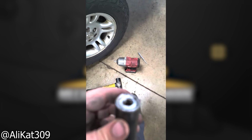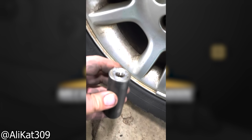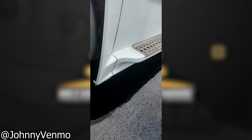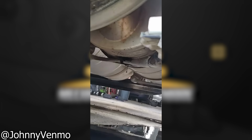So this is an interesting one. Didn't know I could do that. That's pretty good. That's half of a nut. Just broken off. Thanks, cheater bar. Expensive bill coming up for this truck, potentially a $15,000 to $20,000 fix.